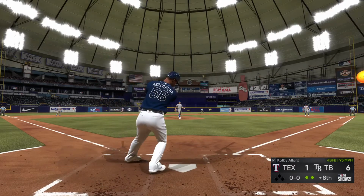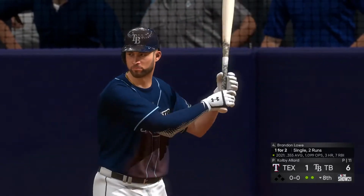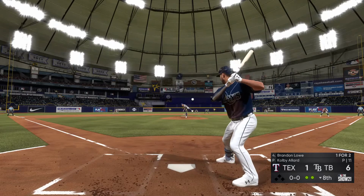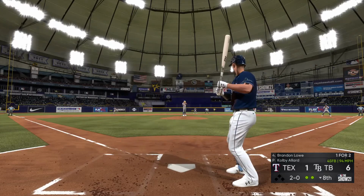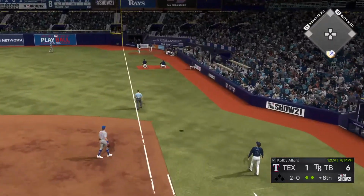Struck him out. Struck him out again, I should say. His third punch out of the game. Number 8. So now it'll be the 4-hole hitter, Brandon Lau, trying to avoid becoming the third strikeout victim of the inning here. A ball and no strikes. And here's a fastball that's nowhere near the zone. It's 2-0 now. Here it comes. 2 balls and a strike to count.